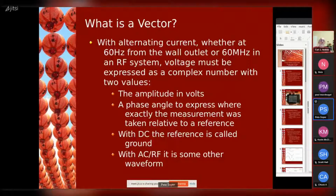What's a vector? So with DC current, voltage is a very straightforward situation. With AC, the voltage is constantly changing in amplitude, and the polarity is reversing some number of times per second. And so it's more complicated to point to an AC signal and talk about voltage, especially if you are trying to relate two alternating current signals. And so the basic way to express voltage in this context is with two numbers, the first being the potential difference, the voltage, and the second being the phase angle, which is a relationship between a signal and a reference signal.